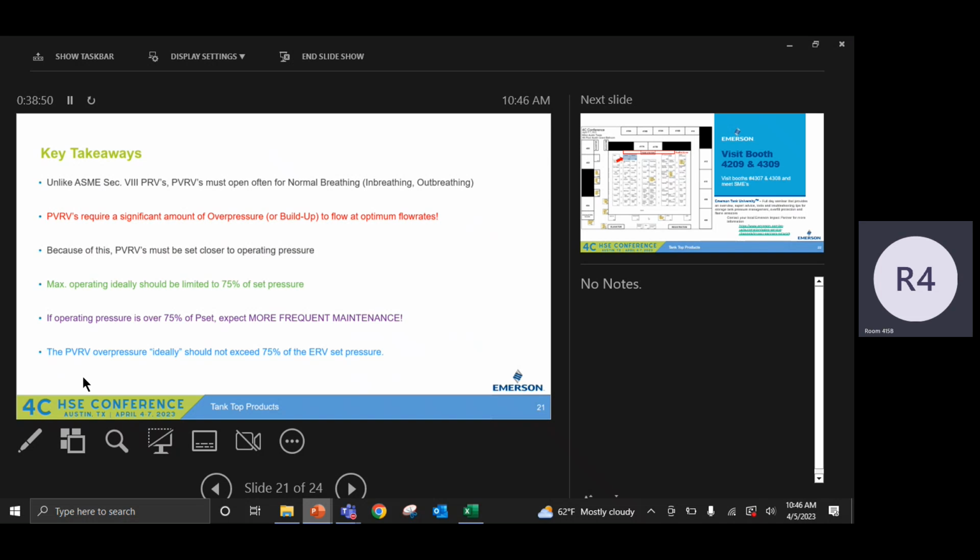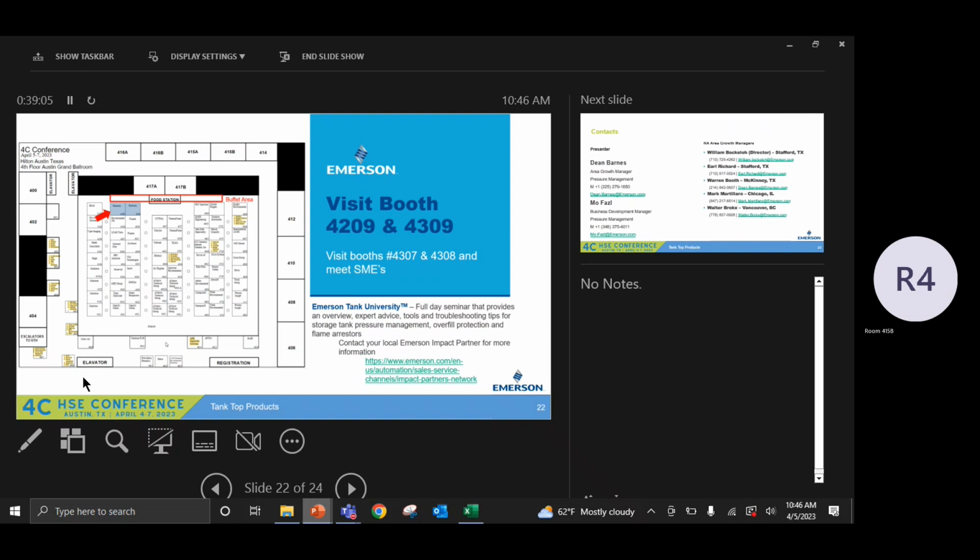And again, PVRV overpressure ideally should not exceed 75% of the emergency range. We've seen this happen more often than not, that the set pressures do collide out there. So it's just having that visibility and understanding it that makes life easier.